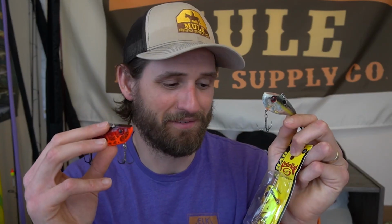That being said, I will throw pretty much any color. You can obviously tell that I'm a fan of the Strike King Red Eye Shad, but quite honestly, I feel like all lipless crankbaits are pretty good. What I like about these is they seem to catch a lot of fish and you can cast them 300 miles. Yeah, I like their colors too. I don't know, honestly, there's probably 1,000 different lipless crankbaits out there that work just as good.